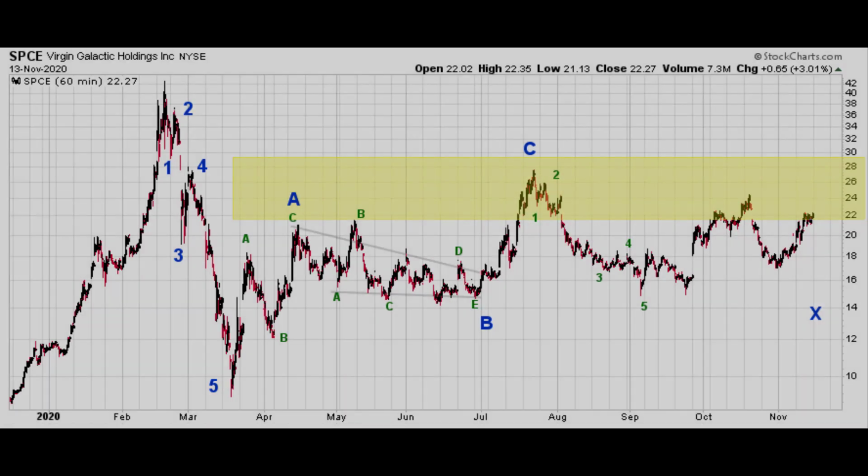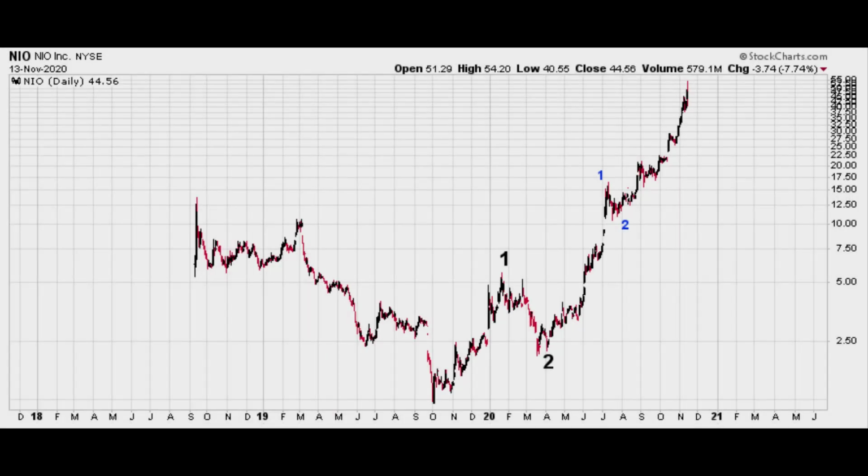So let's go ahead and take a look at NIO. NIO is an absolute stud. It has been one of the market leaders in 2020. It was incepted back in 2018, spent most of the time in a downtrend until late 2019, stabilized there, and has gone on a tear. From I don't even know how low this was. I think around $1 up to about 55.